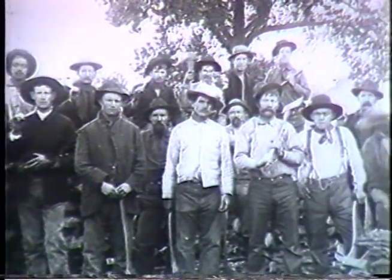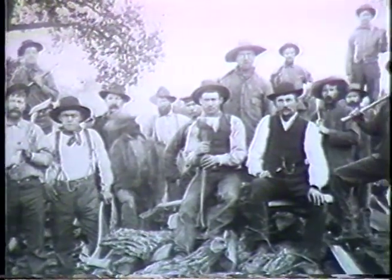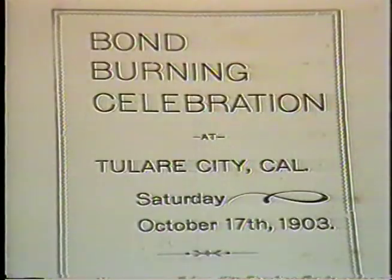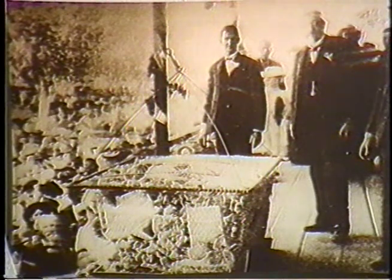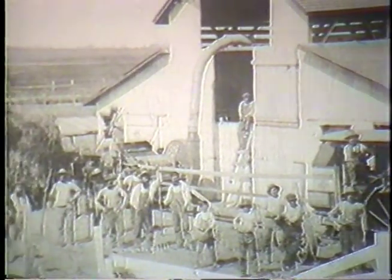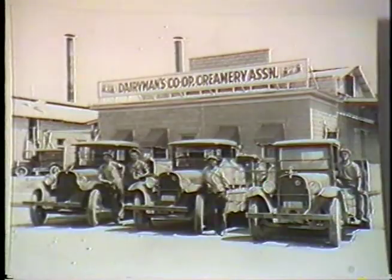But again, those never-say-die early Tularians prevailed. They raised the money to redeem the bonds and an additional $4,000 to stage the wildest celebration in all of Tulare's history. The highlight was the burning of those accursed bonds. From that point on, Tulare blossomed into a virtual garden of the sun. It began an endless march forward.